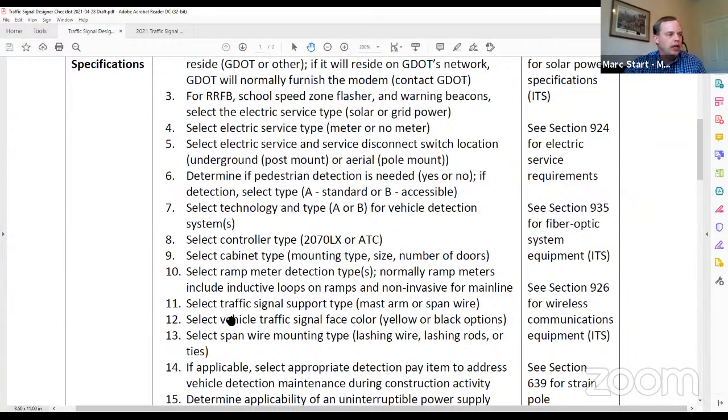And we also know that under number 12 here, in the past, all traffic signal face colors were yellow, and now the spec allows for black. That was a point of much discussion, usually if a local agency had different preferences. We also have 3 different types of span wire mounting type. We know GDOT will want one kind, and that may actually change with which district you're in. These are things that are not normally noted on the plans, but I do want to make it clear the spec doesn't nail down one type or another. So that remains an option to the construction process.